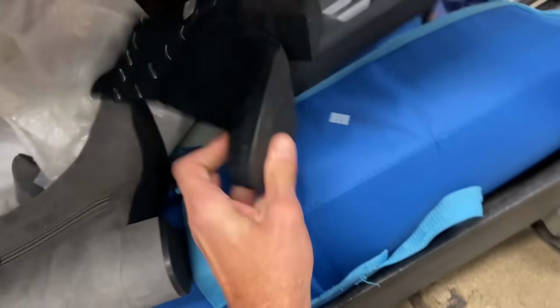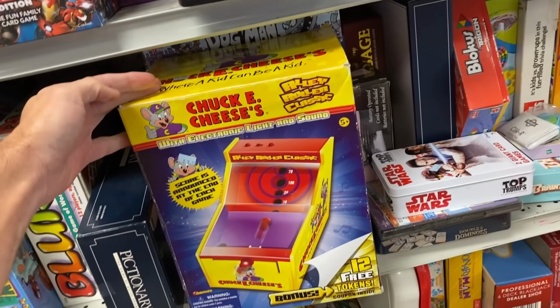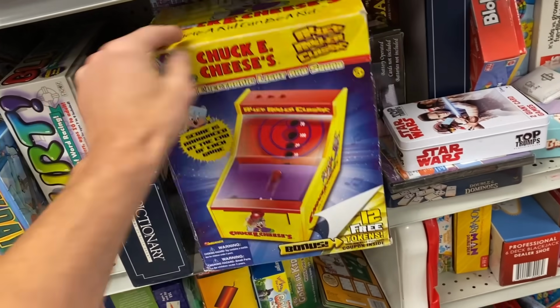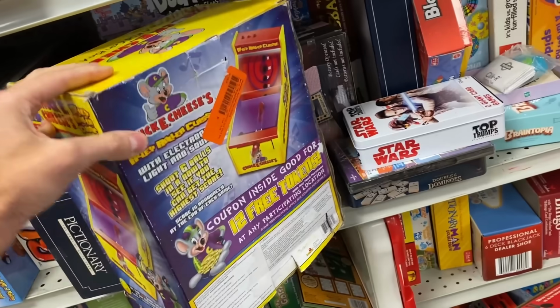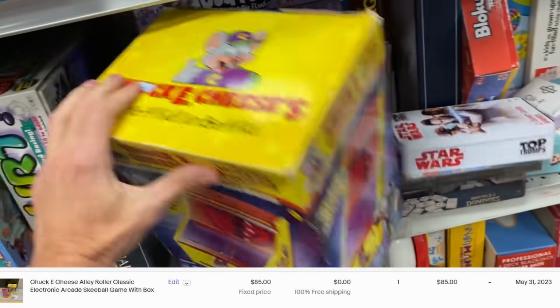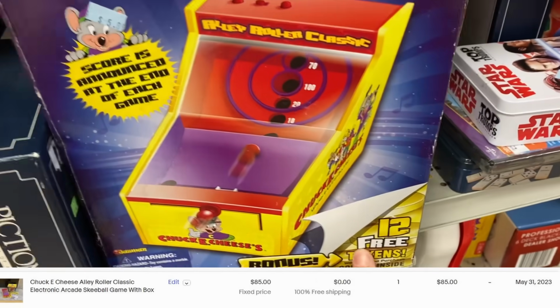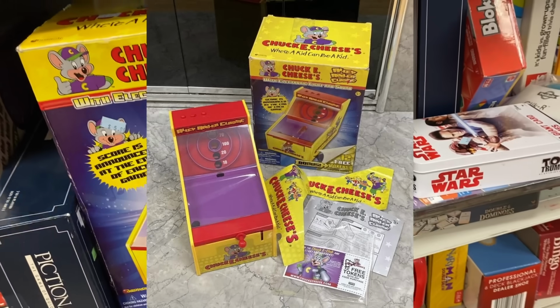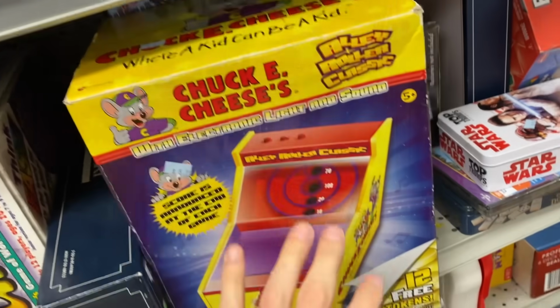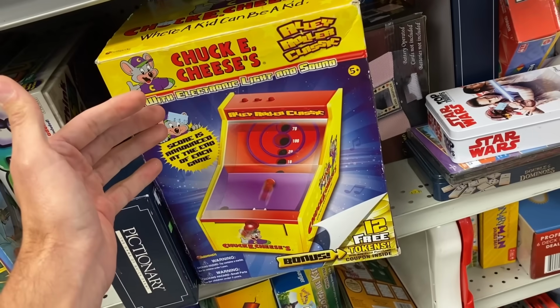Suede. Nothing else doing. I took a look at the last one of these that sold. Alley Roller Classic, Chuck E. Cheese. I don't know where this would have been sold, maybe a place like Toys R Us. They want $6 for it, but the last one sold for $85, but it had the 12 free tokens still, or the coupons. It had something else in addition to just the toy and the box. It's a pretty consistent seller.